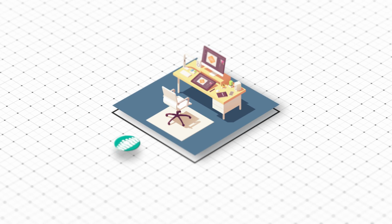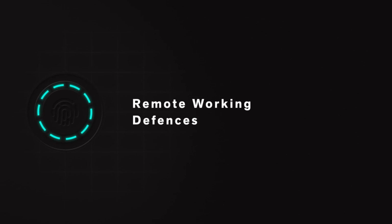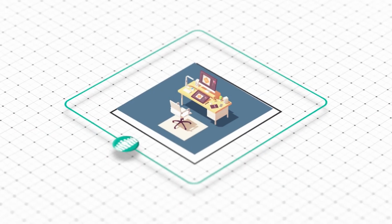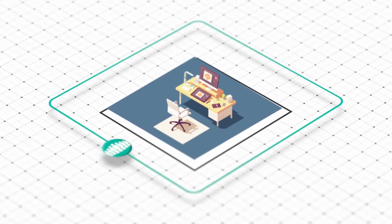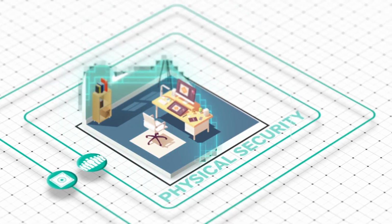A human firewall is a person whose awareness of threats and adoption of secure practices provide a strong line of defense. Let's examine and reinforce the potential gaps. Remote working is made possible by the portability of modern devices, which also makes them susceptible to loss or theft. First, take a look at the physical security of your home setup.